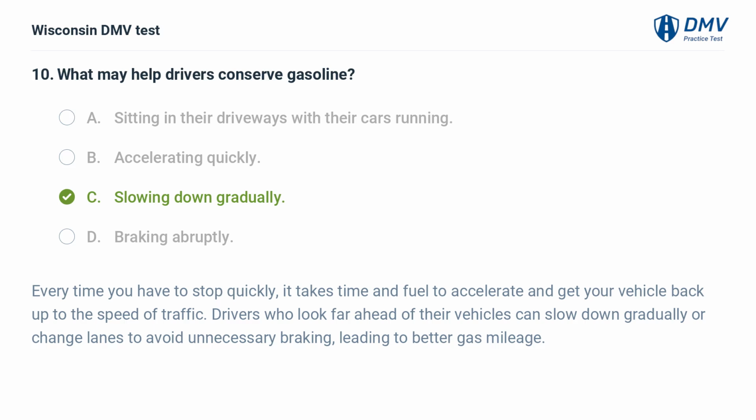Every time you have to stop quickly, it takes time and fuel to accelerate and get your vehicle back up to the speed of traffic. Drivers who look far ahead of their vehicles can slow down gradually or change lanes to avoid unnecessary braking, leading to better gas mileage.